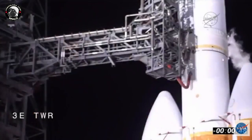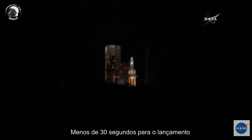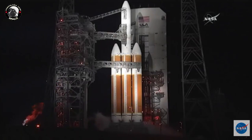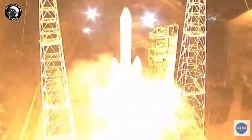50. LCOVM. Third stage is go for launch. Roger. Range grade. Second stage LH2 secure at flight level. 40. Minus 30. Status check. Go Delta. Go PSP. Minus 15. Profi ignition. 10, 9, 8, 7, 6, 5, 4, 3, 2, 1.